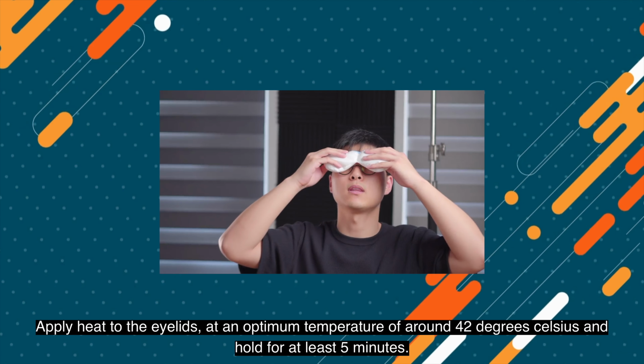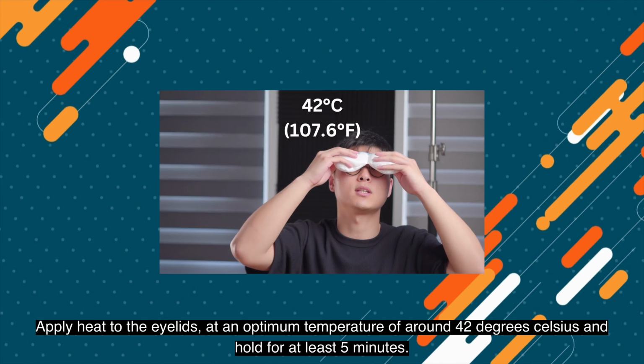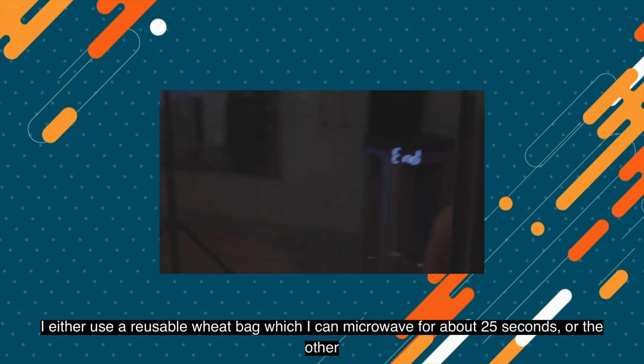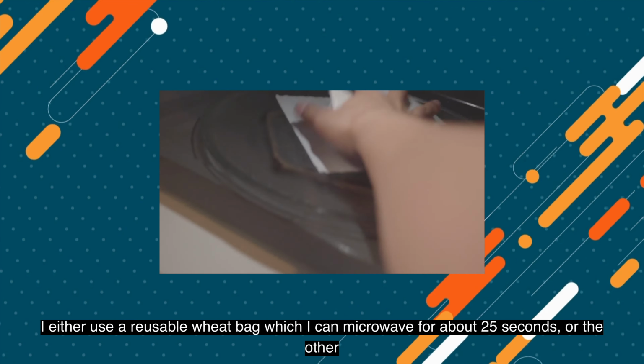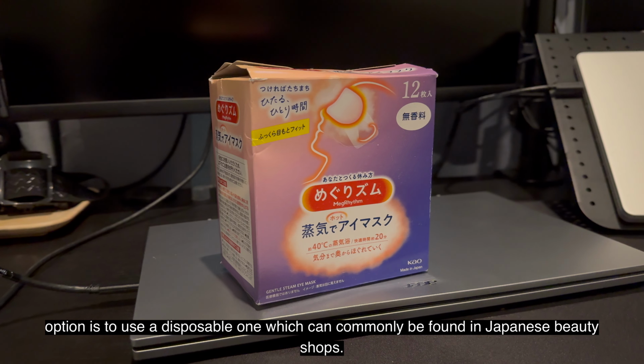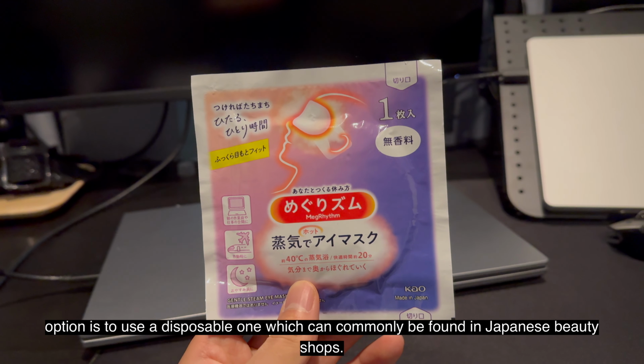Apply heat to the eyelids at an optimum temperature of around 42 degrees Celsius and hold for at least 5 minutes. I either use a reusable wheat bag, which I can microwave for about 25 seconds, or the other option is to use a disposable one, which can commonly be found in Japanese beauty shops.